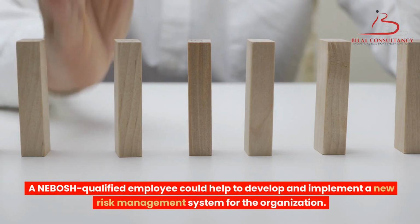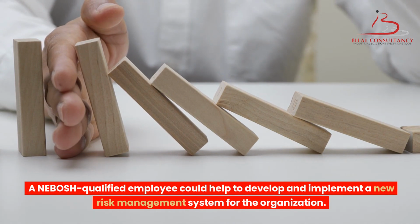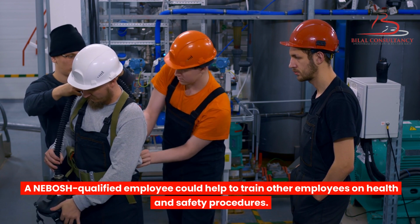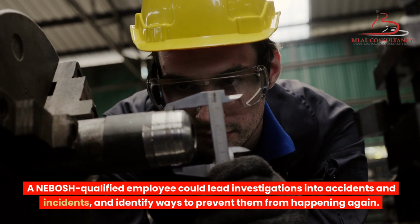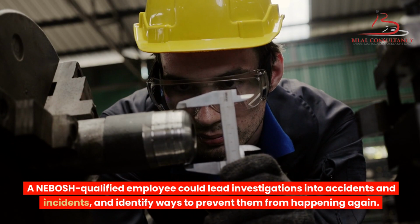A NEBOSH qualified employee could help to develop and implement a new risk management system for the organization. A NEBOSH qualified employee could help to train other employees on health and safety procedures. A NEBOSH qualified employee could lead investigations into accidents and incidents, and identify ways to prevent them from happening again.